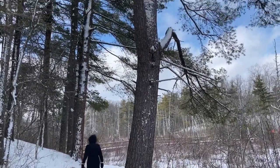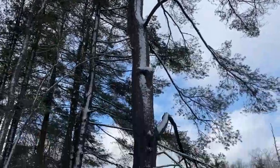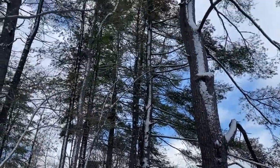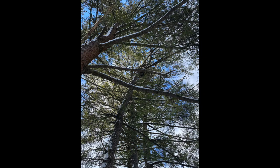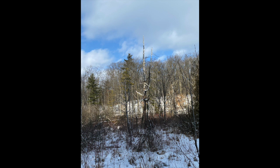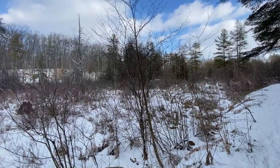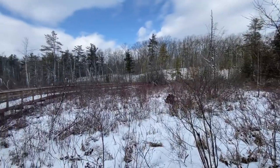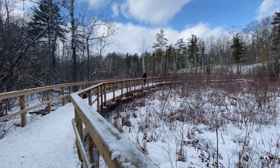Sue's trying to push over that white pine tree. I don't think so. Must be at least 100 years old. There's another one. Great trees for your health, just to be near them. Another paradise located very close to Cambridge, Paris, and Kitchener. And a beautiful boardwalk.